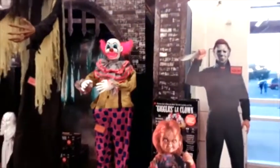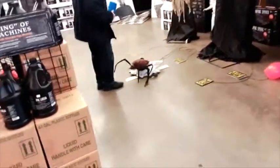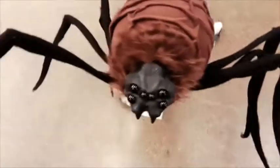Giggles the clown, you gotta see. Go by that spider, Dad. I don't know, that spider was scary. Oh, that's just a remake, a Wee skin right there. That witch is very tall, by the way.